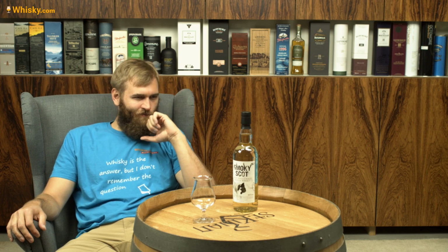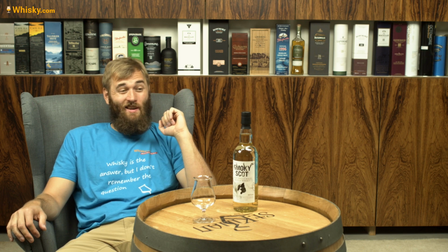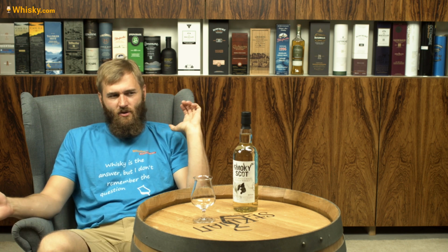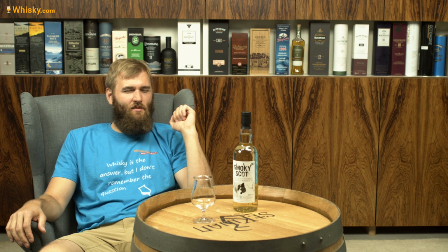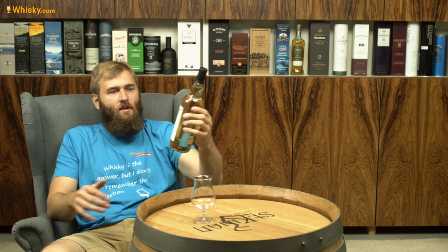If you look at the color, I didn't use any color because it barely has any. It was matured for 5 years in ex-bourbon casks. It doesn't say first fill or second fill. If I look at the color, maybe they have a few second fill in there as well. And there's not much more on that bottle.